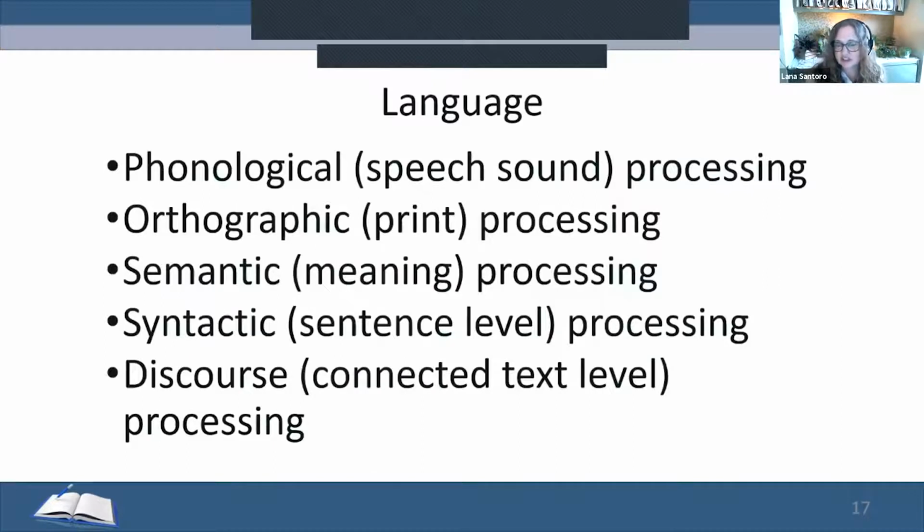So those functions and multi-level components are really important. So we have to think about function of language as well as where the breakdown is happening for students. Is it subword level or larger units? So finally, language is beyond oral language. That's what I want you to think about when you think about tier 3. And we need to think about how students are processing this language.